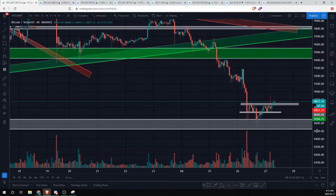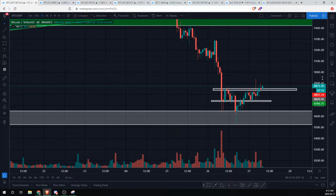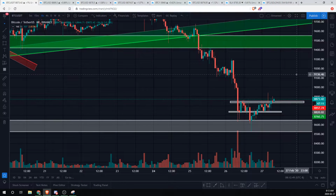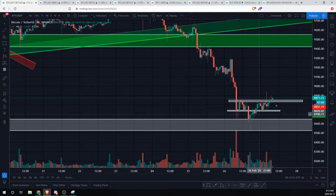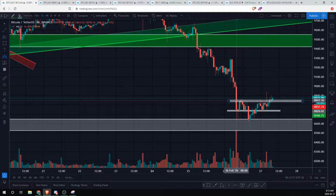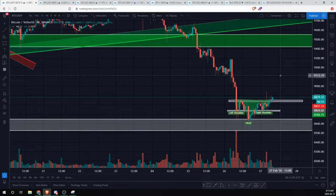Looking on the 1 hour, I just drew this horizontal zone in for the consolidation. We're really just looking for some price action pattern that could give us an indication that we could see a potential move towards the upside. I do see a reverse head and shoulders here, so let's draw it in like so. This is the left shoulder, and then this is the head, and then we got the right shoulder right there. And it looks like it's popping off right now.